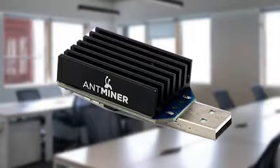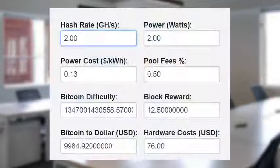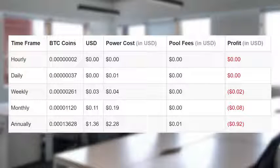Moving along, we have the Antminer U2. Now this mines at 2 gigahashes per second. It uses 2 watts of power, 13 cents per kilowatt hour, and costs roughly 76 USD for one miner. So using an Antminer U2, you'd actually lose about 92 cents per year. Once again, really not worth your while.